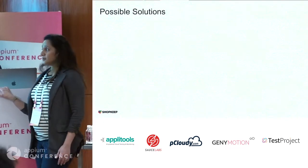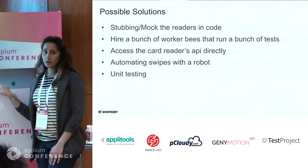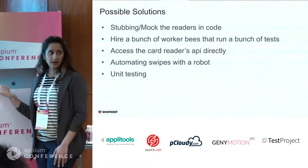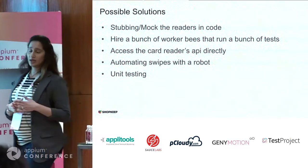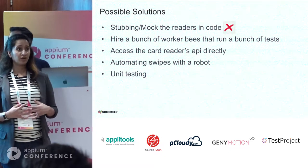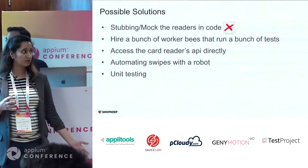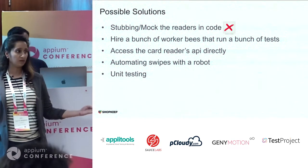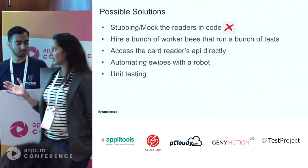So the possible solutions we came up with was stubbing or mocking the card readers in code. We were like, okay, this is safe. You just mock the card reader part and then you go ahead and finish off your transaction. But clearly, that was not the right approach. If you heard the keynote speech today, they also said sometimes laws require you to test the process the way an actual human would go through the process. And stubbing would not be the way a normal credit flow goes through the whole process. So that would not be an end-to-end test.